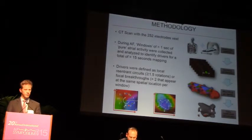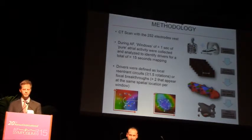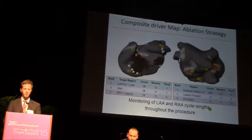The drivers were defined as a local reentrant circuit if there were more than 1.5 rotations, or focal breakthrough if there were more than 2 focal breakthroughs, through centrifugal activation, as you can see here, appearing in the same spatial location per window. At the end of the process, we have this kind of map, which is a cumulative map with all of the drivers recorded during these 15 seconds of atrial fibrillation.